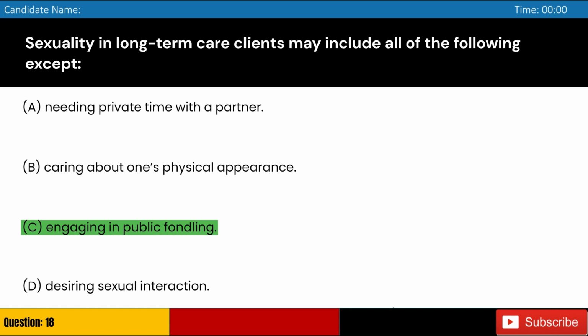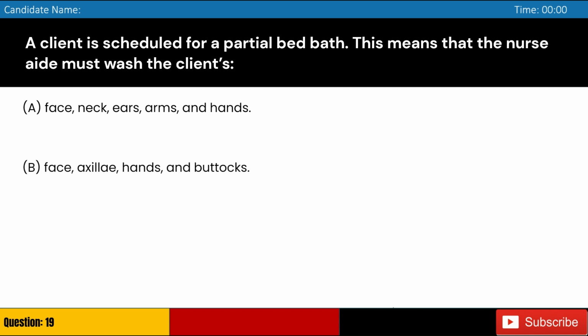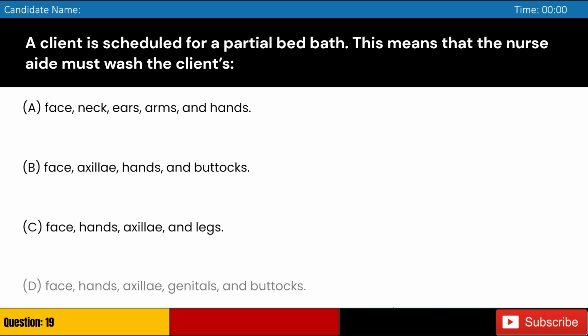A client is scheduled for a partial bed bath. This means that the nurse aide must wash the client's A. Face, neck, ears, arms, and hands. B. Face, axilla, hands, and buttocks. C. Face, hands, axilla, and legs. D. Face, hands, axilla, genitals, and buttocks. Answer D. A partial bed bath typically includes washing areas that may produce odor or where the skin folds, helping to maintain hygiene.